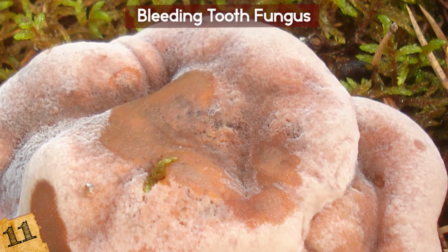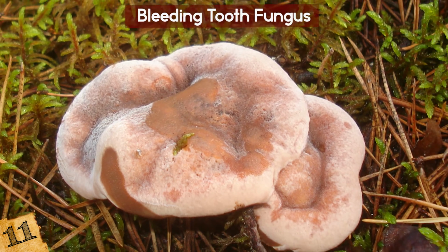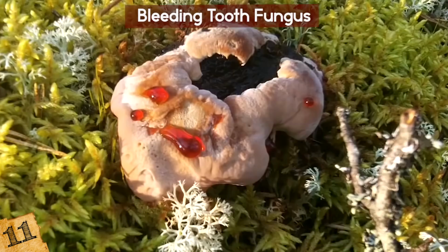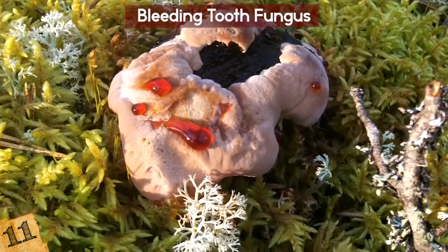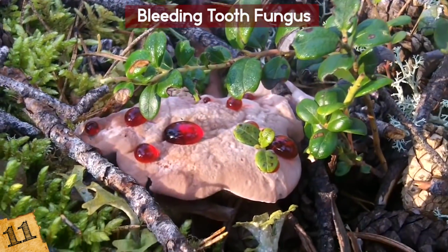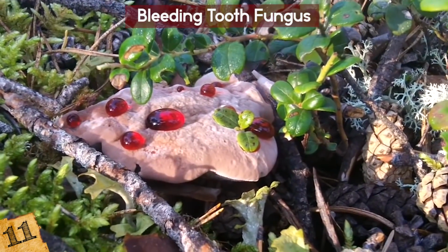Now, on its own, this fungus doesn't naturally bleed, and in fact, this only occurs when the fungi is young. Inside of this fungi is a sap that is red. It's forced out when moisture from the air gets into the fungi in such a way that it's forced to expel the sap. The sap itself comes out of the hood, which is white and can sometimes look like a tooth. Add that to the sap and you get a bleeding tooth.